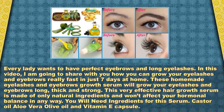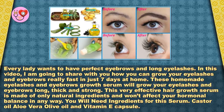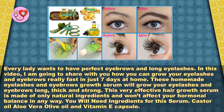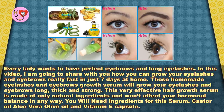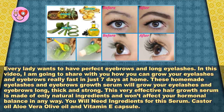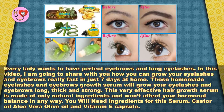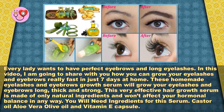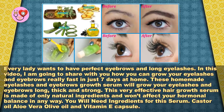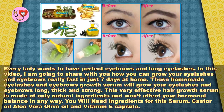How to grow eyebrows and eyelashes in just 7 days. Eyelash and eyebrow growth serum. Every lady wants to have perfect eyebrows and long eyelashes. In this video, I am going to share with you how you can grow your eyelashes and eyebrows really fast in just 7 days at home. These homemade eyelashes and eyebrows growth serum will grow your eyelashes and eyebrows long, thick and strong.